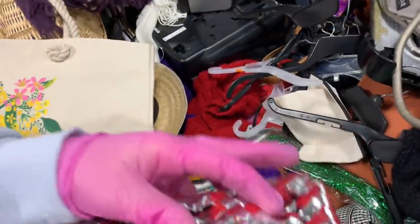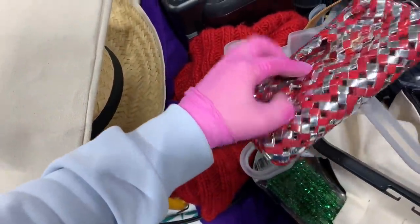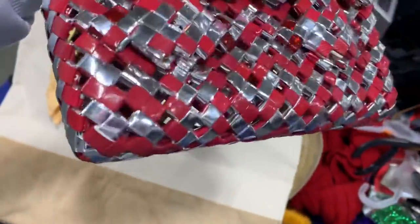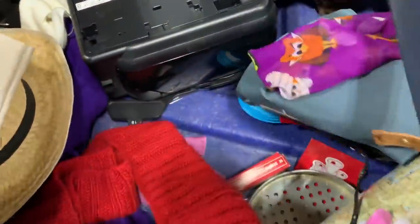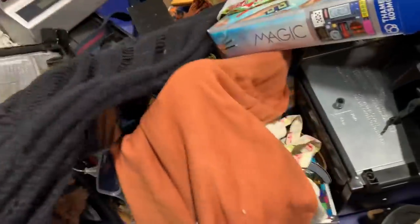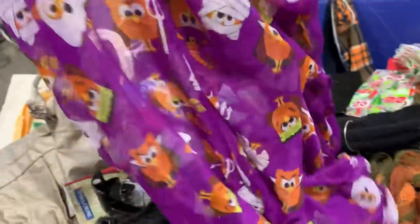Now, what in the world is this? Some kind of intricate wallet. Pretty neat. One of these. Nice craft box. Just a bear. Just a Halloween scarf. A tool.